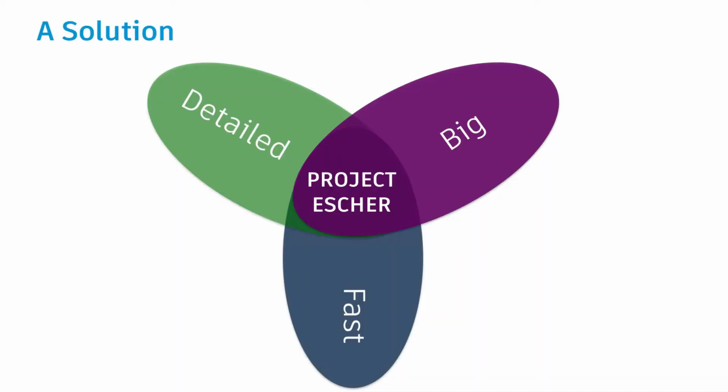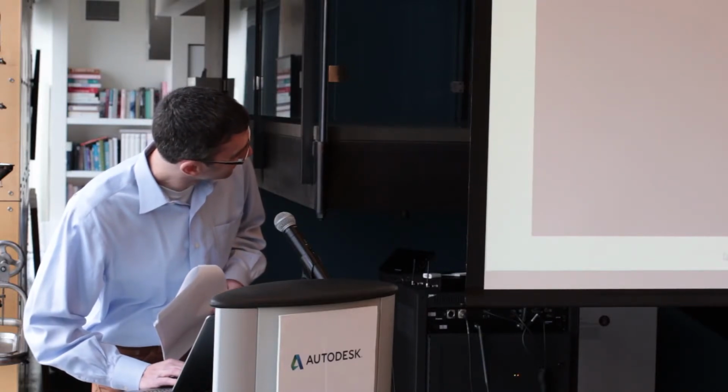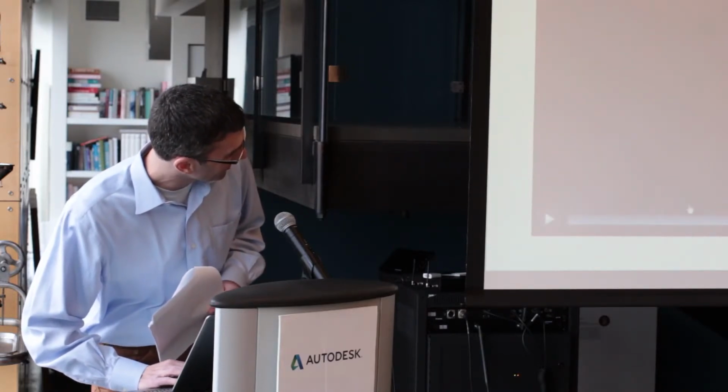But until Project Escher, prints made by extrusion were never big, detailed, and many times faster than what is otherwise possible today. So let's see Project Escher in action. Somewhere down here there's an arrow, I've been told. I'm going backwards and sideways.